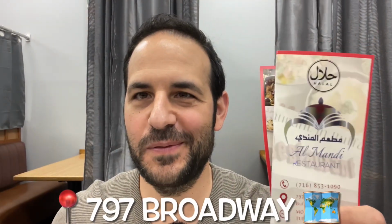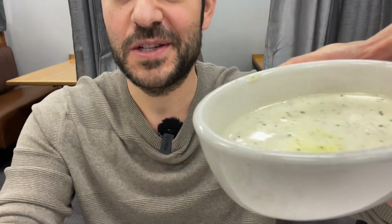Almandi is one of a handful of Yemeni restaurants in the Buffalo area. So I'm on the east side of town and I'm about to try this lamb soup. First thing I'm trying, and this is called marak. And then there's also a whipped fenugreek. It looks like yogurt, but it's non-dairy. I'm gonna try some of this in the soup.